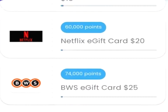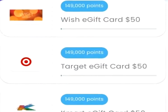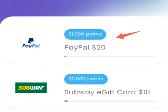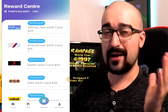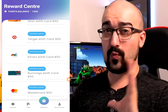I have to say, everyone, this is actually quite a high minimum withdrawal limit compared to what I'm used to seeing with survey applications. You can see here a majority of the gift cards and cash out methods go all the way up to $50 or so, whereas it seems the minimum cash out I have for PayPal is $20 worth of currency for 61,000 points. So something that I want to say about Toluna Influencers straight away is that this type of minimum limit to be able to cash out on the application is definitely going to put a lot of people off using this platform, in my opinion. Compared to the competition out there, I definitely feel like they're way behind.